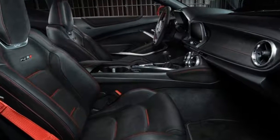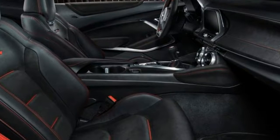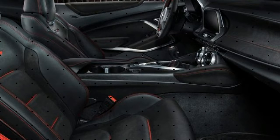at a bargain price. More tire and less weight could turn it into a true track rat, but it's a car that you can live with every day and hustle across any piece of pavement, and we wouldn't change a thing. The ZL1 is even greater than the sum of its special parts.